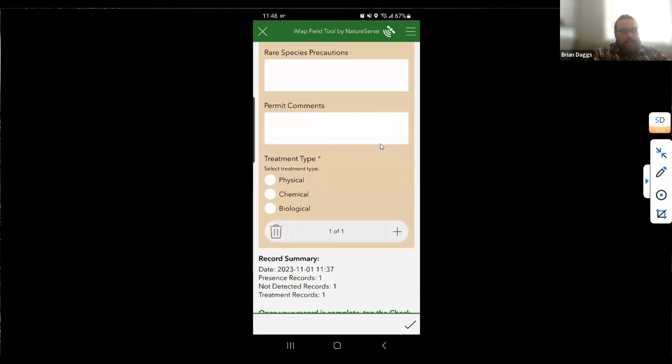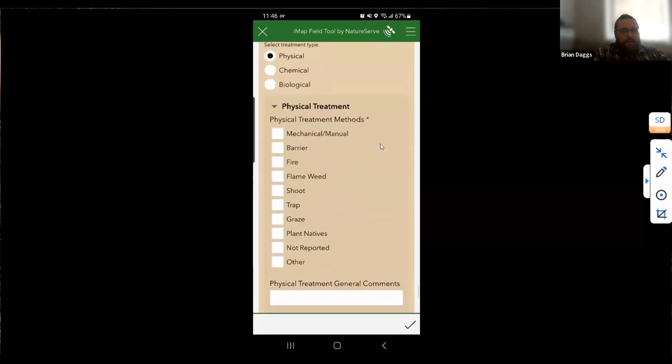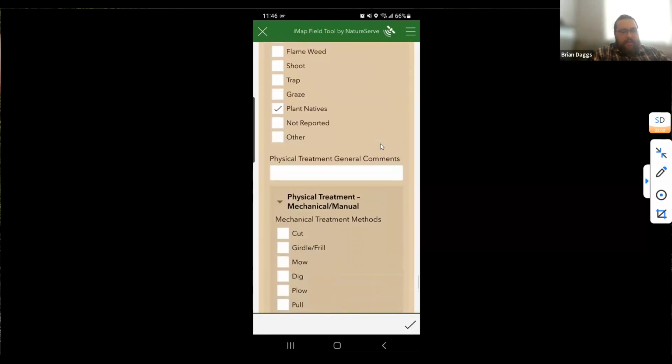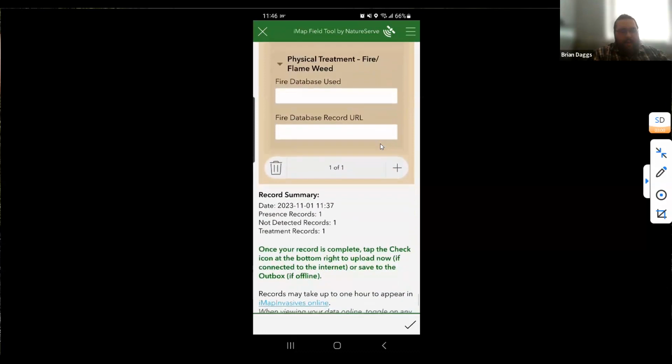The one required thing is marking what type of treatment, whether it was a physical removal, a chemical application, or introduction of a biological control. So for this example, I'll just click on physical, and then you have to click your methods. I will go ahead and click mechanical manual, but you can do multiple here. So I could say that I did mechanical manual and fire, and I planted natives all on this one treatment. After that, you have a bunch of optional data fields, again, for additional information if you want, but not required.